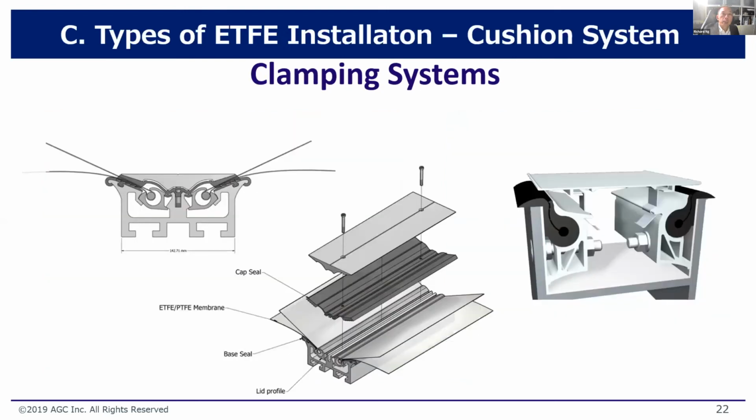So I was also mentioning that they are all supported by steel structures and aluminum extrusion. So these are typical cross-section and side profiles of aluminum extrusion. Well, we can probably talk about this in detail, but we don't have the time for this. So I'll just skim through this particular slide.